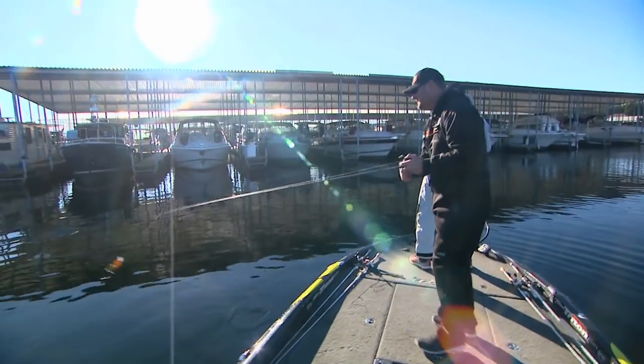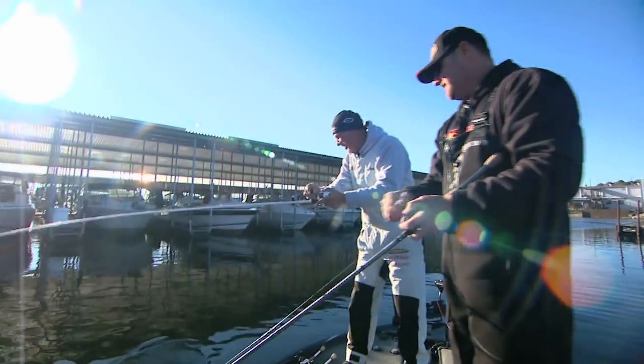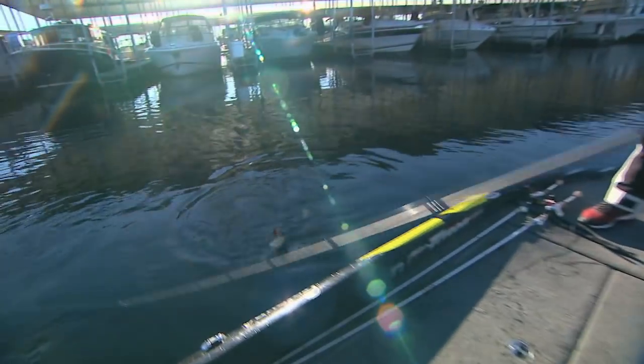I got mine. Got him. I'm gonna be greedy since we know they're there. I'm gonna go ahead and throw in there while you're fighting. Yeah, I hear you, because you know there were two last time. We got bit like 3 casts in a row. I know it.